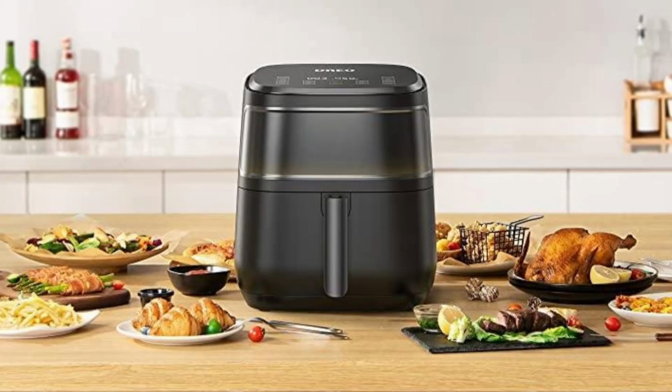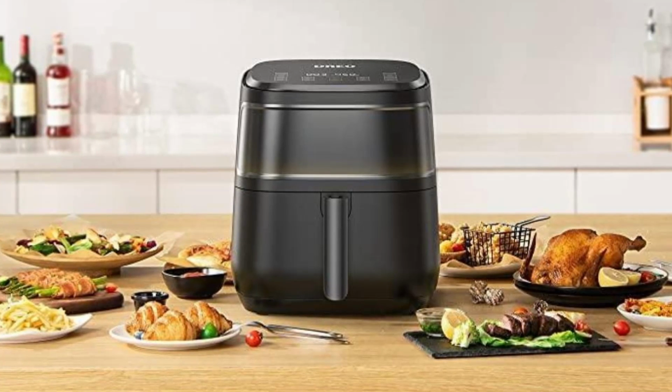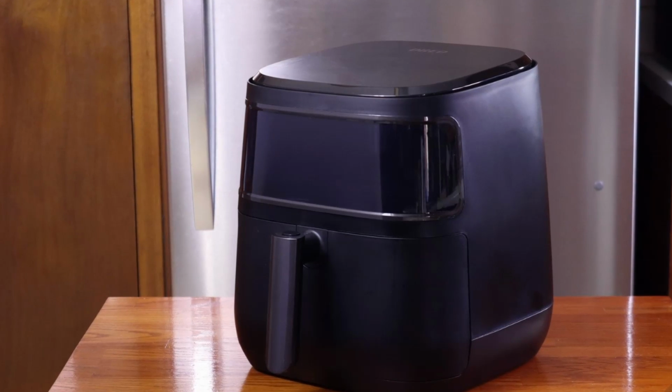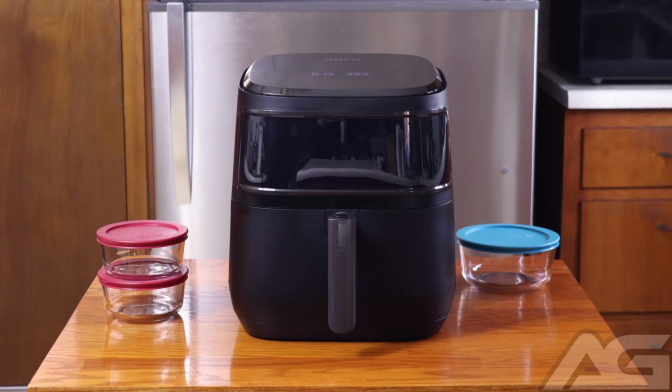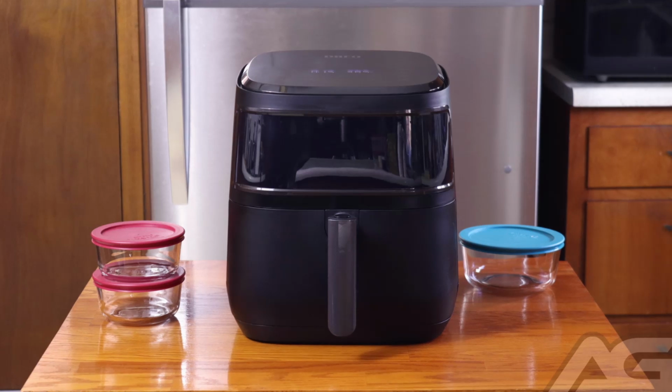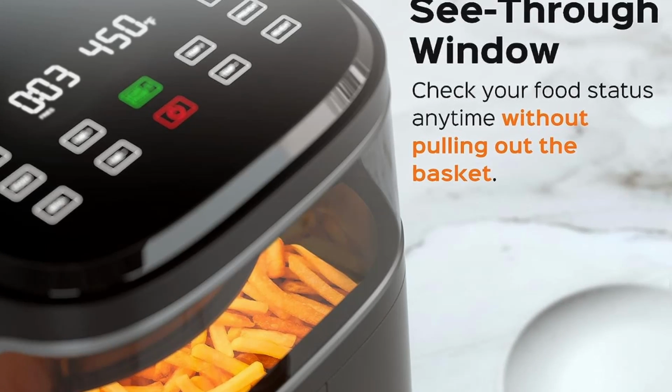Transparent viewing window. Dreo knows that anticipation is part of the joy of cooking. That's why they've equipped their air fryer with a unique viewing window. Its ergonomic design allows you to check on your food's progress without needing to open the basket. Watch the transformation of your ingredients as they cook, all while minimizing cooking time and maximizing the fun.